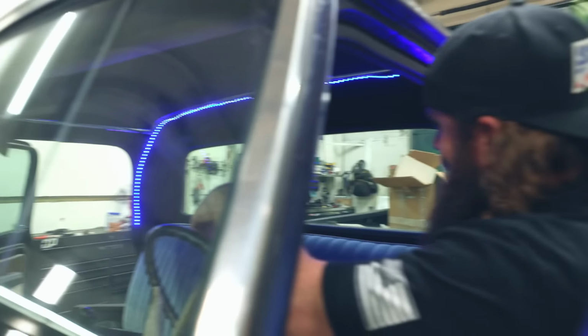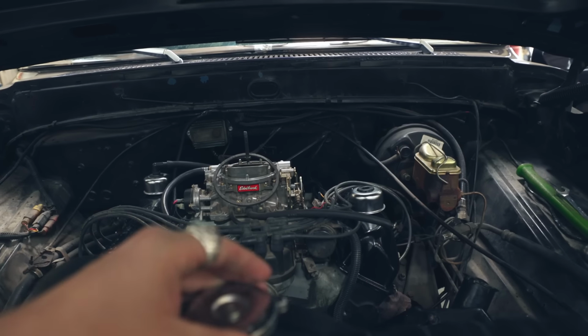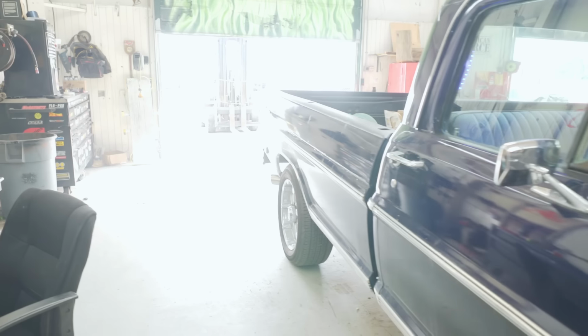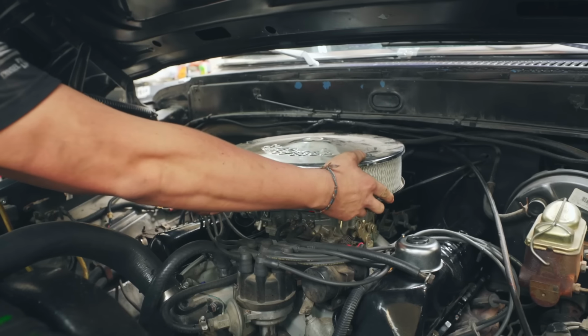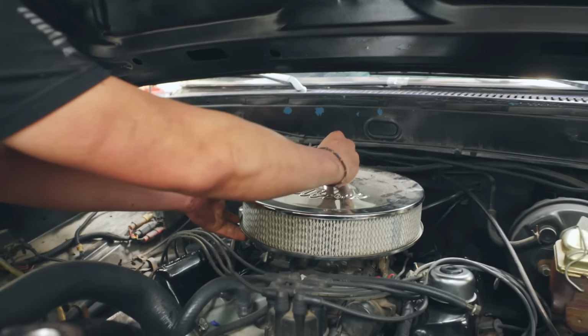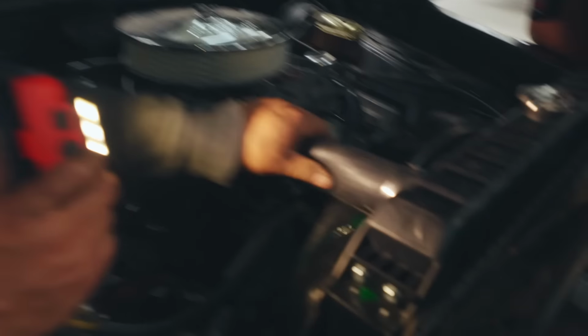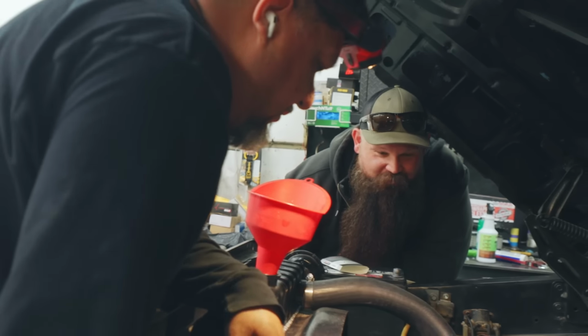Whoa! Nice. See? No fuel? No fuel. It's going up. Broken. It's cracking the pump. The fuel pump's got a crack? Yeah. It's a brand new fuel pump. Look. You see it?